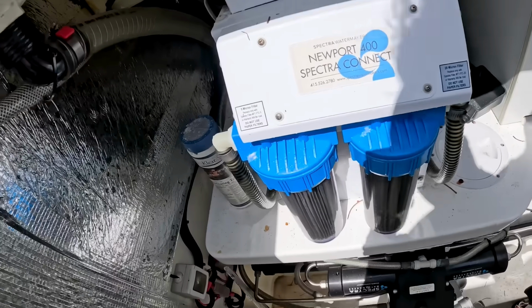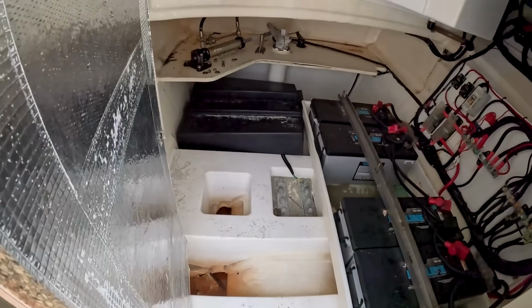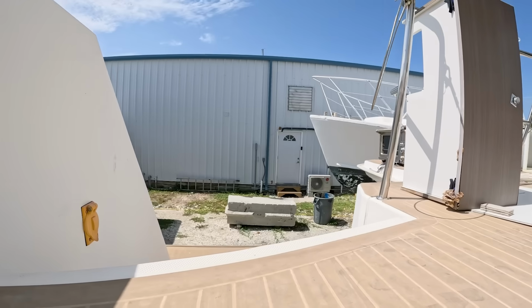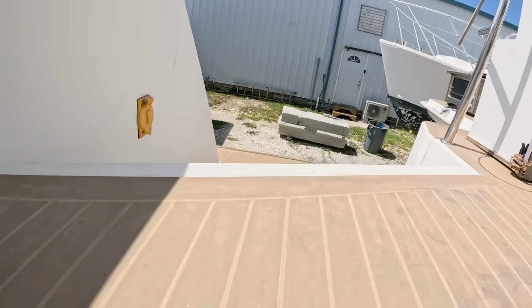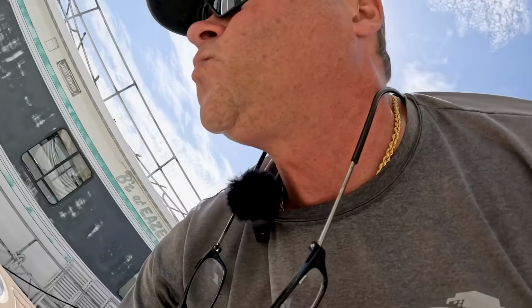All right, water maker's bad. All these batteries back here are shot. They should all, steering gear, everything. Damn, they didn't take these batteries out. I can't even believe it. That's like the first thing I do if I'm hired to do a mitigation on a boat that sank, is disconnect the batteries at a minimum.